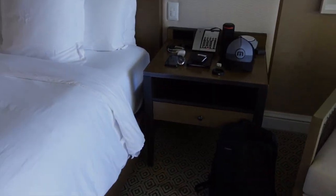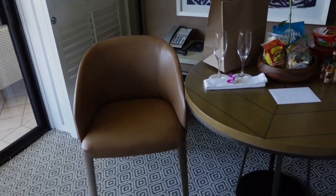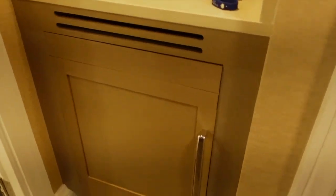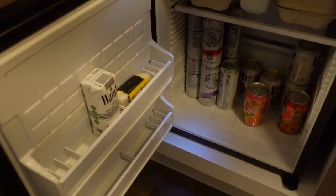And then it's another nightstand, a little couch. And this is a little dining table with two chairs. And I forgot to mention, at the mini bar under here is actually a mini fridge. So we have a lot of refreshments down there, but it's so nice. They give you a mini fridge.